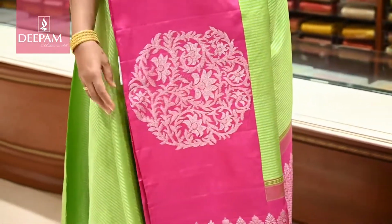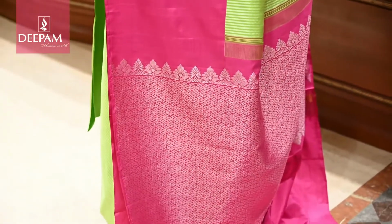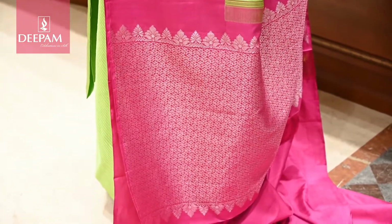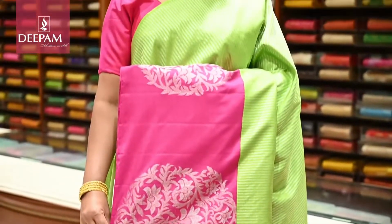And it has got a contrast pallu, which is very rich, very intricate, fancy pallu. And it has got a contrast blouse. The blouse is plain, where you can do your own design. You can create any design. This saree at Deepam, it is very special.